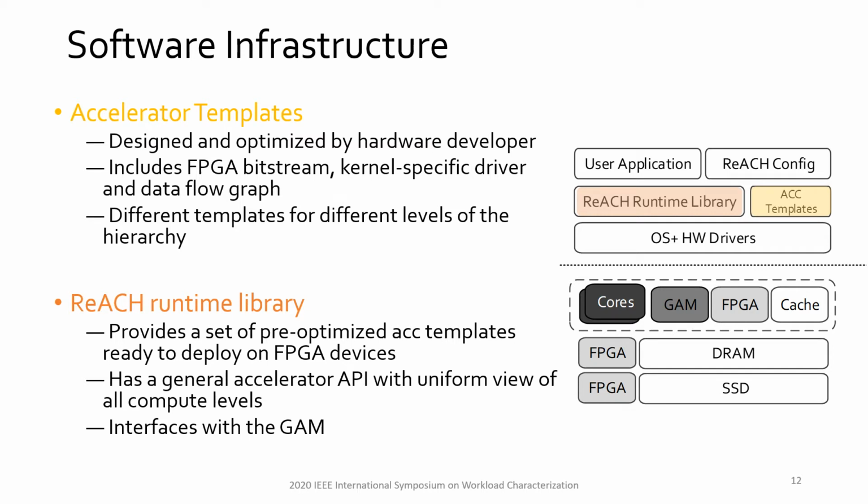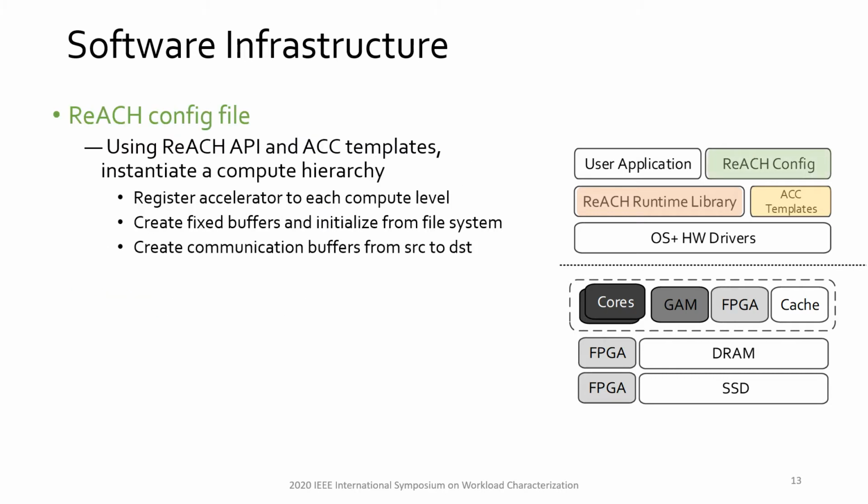The REACH runtime library has a general accelerator API with a uniform view of all compute levels, and it also has a GAM driver that translates template execute functions into communication packets to be sent to GAM. The REACH config file uses the REACH API from the runtime library and accelerator templates to instantiate the compute hierarchy. It registers accelerators to each compute level, creates fixed buffers for each accelerator, and initializes the data from the file system if needed, and it creates communication buffers between source and destination compute levels.